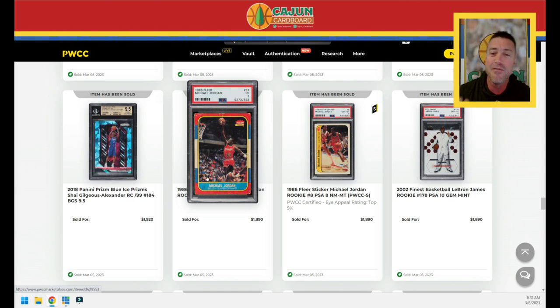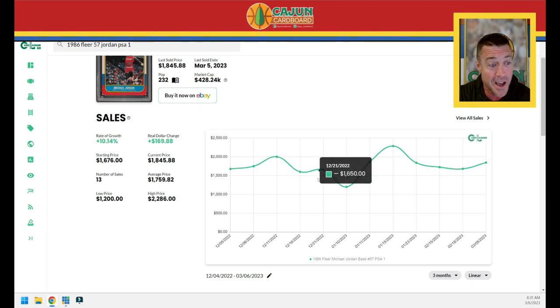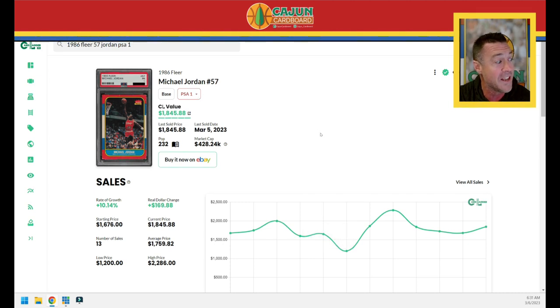I love it. I love this. I love talking about this. I love that somebody wants to pay almost $2,000 for this. I've got it pulled up in Card Ladder, and here's something that's going to be a shocker for you guys. The card is up. It's up 10% in a PSA 1 over the last 3 months. So that's good to see. It's higher than the last sale as well. I like seeing cards in all grades up.